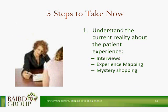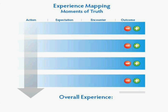Do interviews with your patients. Do experience mapping. Do mystery shopping. So, for instance, in interviews, you might ask, what's most important to you about your visit? And, what can we do to improve? What are some things that we can do better? Getting some of those questions answered.